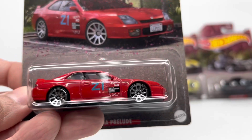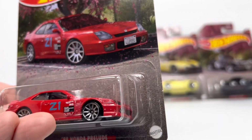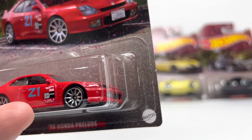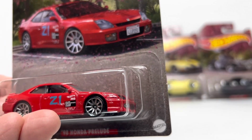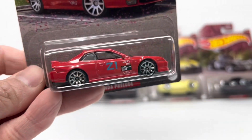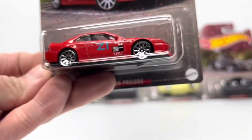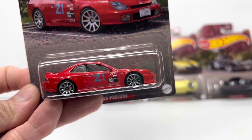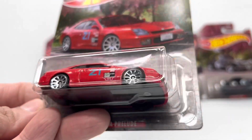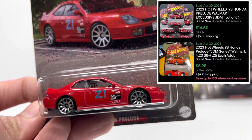Starting off with this Honda Prelude in this autocross track day theme, where it's got the painter's tape 21 on the side of the car. It's typical practice within a track day event, just so that you have the number that associates you to the race for the day. But I do like this Weekend Warrior format that they put the Honda Prelude in, and it's no surprise that the Honda Prelude casting is very popular among the collectors today. So right now on the secondary market, this particular release is selling for about $5, so again about a $2 gain from the retail price point.